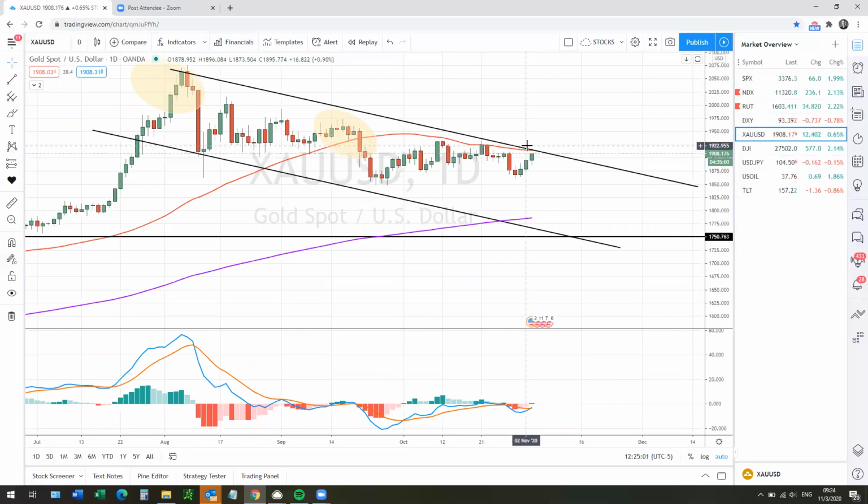that could also be a big indication that the market is gearing up for another nice rally back up to previous highs and even exceeding those. So we want to keep our eye on that.